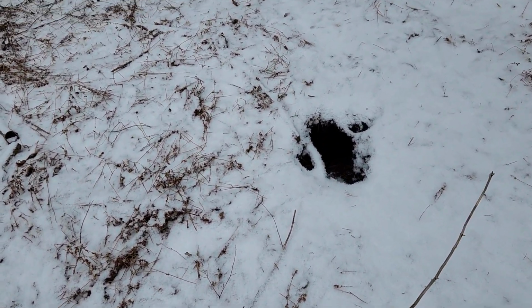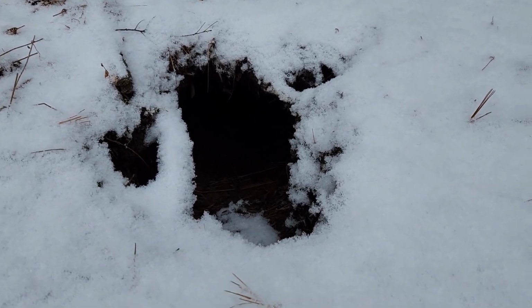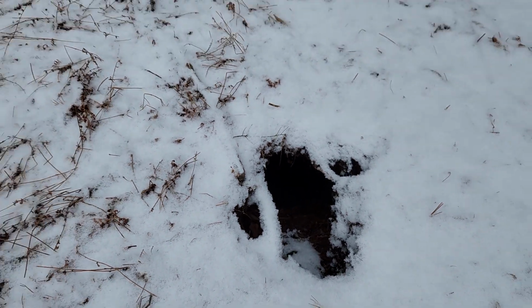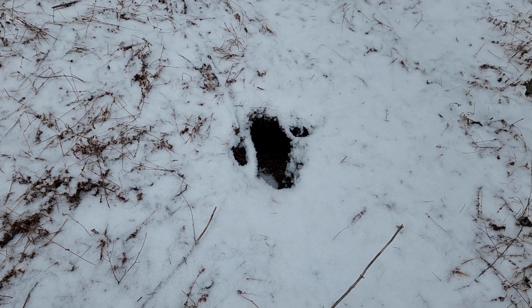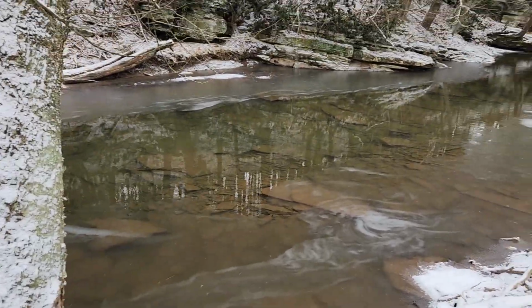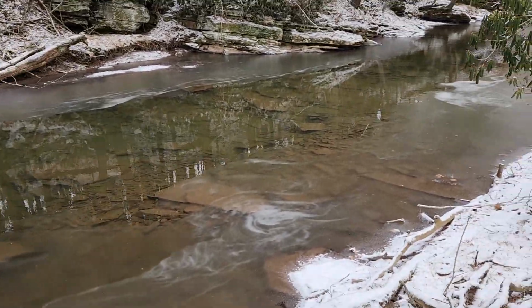There's a hole. Something lives down there. There's some marks on the ground. Nothing fresh. The snow just happened. This snow just landed in the last 3 hours. Something I think lives down there. Very pretty.